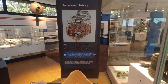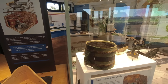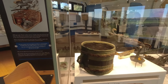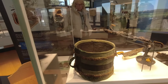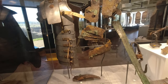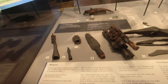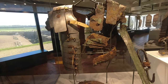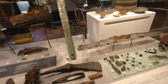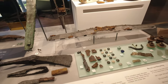What's this? This is the Corbridge hoard. You mentioned it out there. I buried a chest full of armour and tools. The Corbridge hoard are one of the most exciting discoveries made in Roman Britain. Segmented armour, tools. Knives. It says the chest was made from planks of alder wood, dovetailed at the corners and strengthened by iron braces, which is number 13.